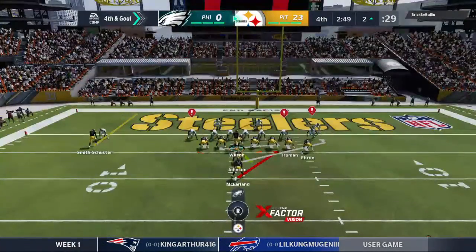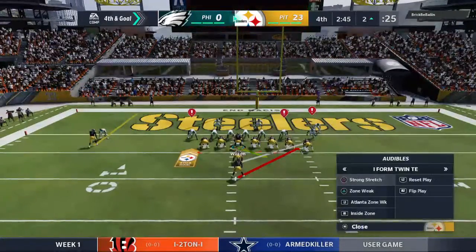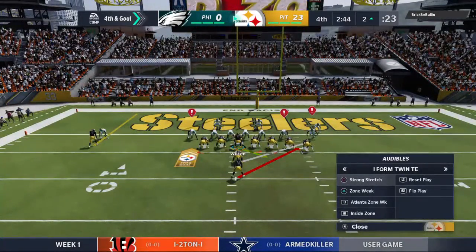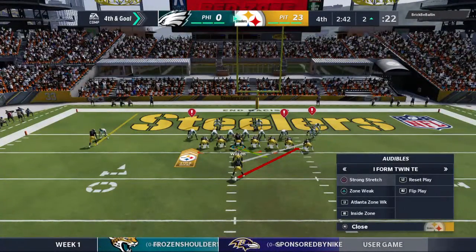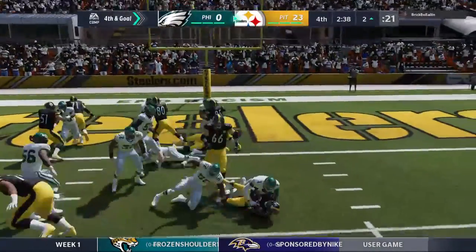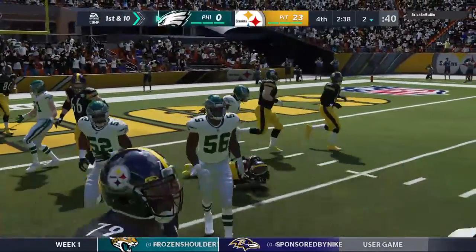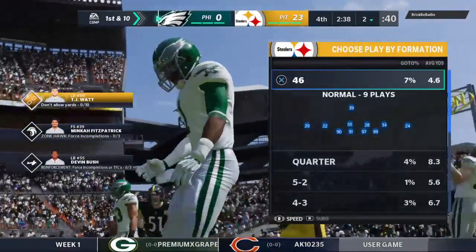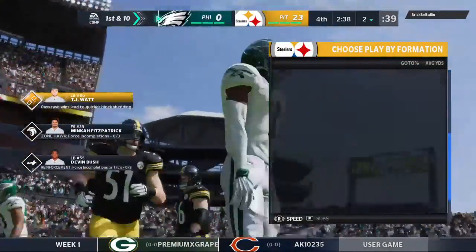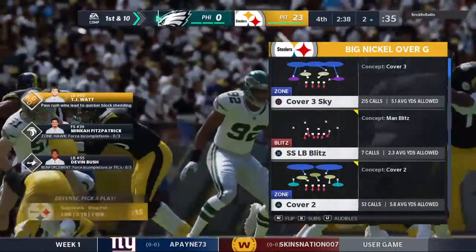Can this defense hold them out? Here we go now. 4th and goal from the 2. They'll try and run for it. And he's not going to get there. They tackle him at the 2. The run is turned away on 4th and goal from the 2. And this Eagle defense stands tall down near the goal line.